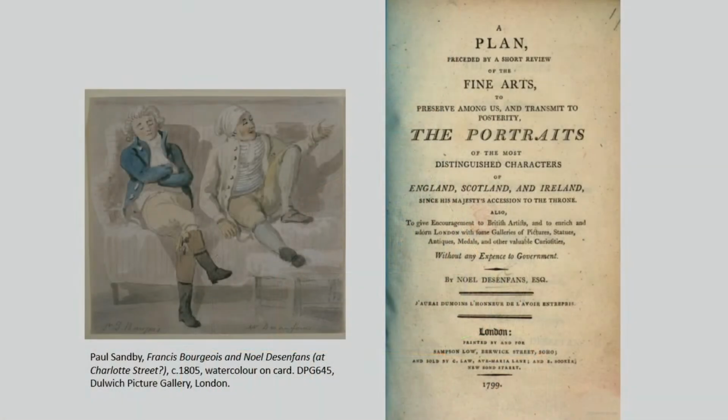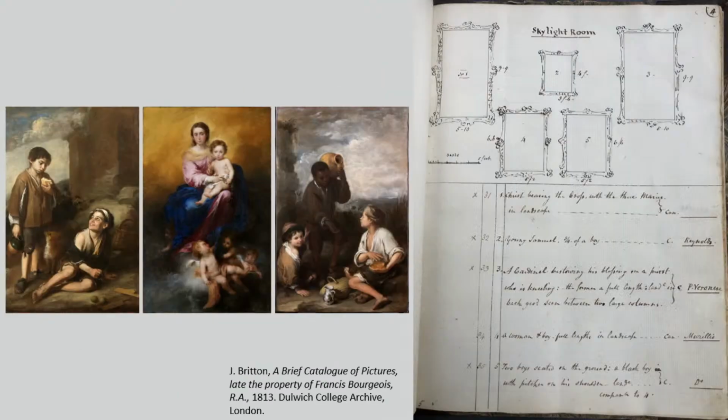In fact, in 1799, Desenfants published his own, albeit failed, plan for establishing a national gallery, a plan that he believed would benefit the progress of the arts in England, Scotland and Ireland. And I'm showing on the right the frontispiece of Desenfants' plan on this slide. Although the Duke of Portland rejected the proposition for Charlotte Street to become a long-term didactic site for artists, it's interesting to think about how the Spanish paintings were hung there. They were spread throughout the house.